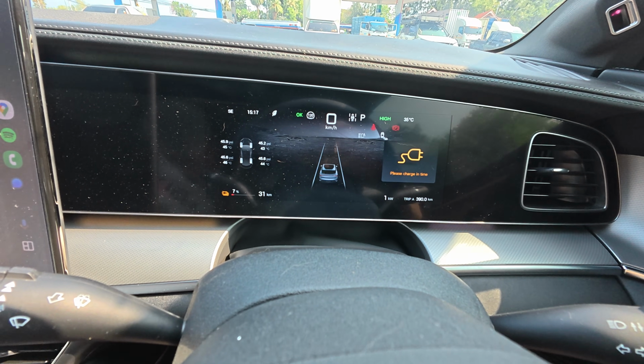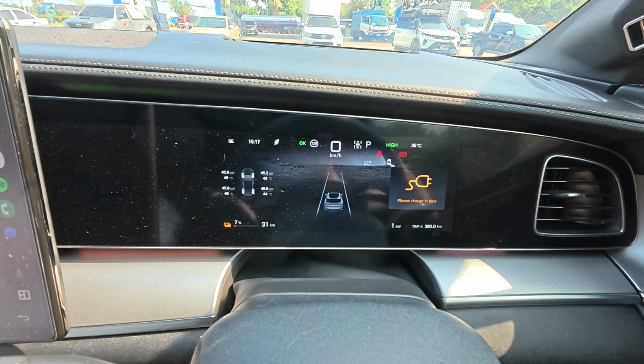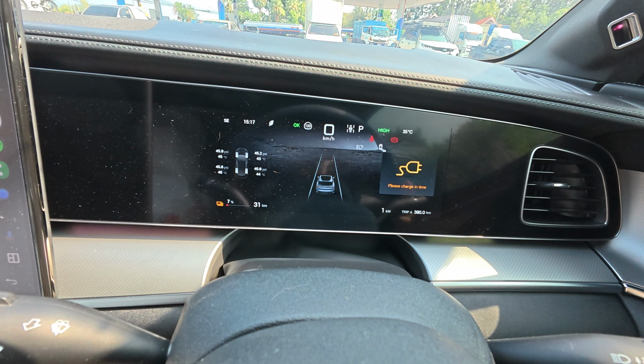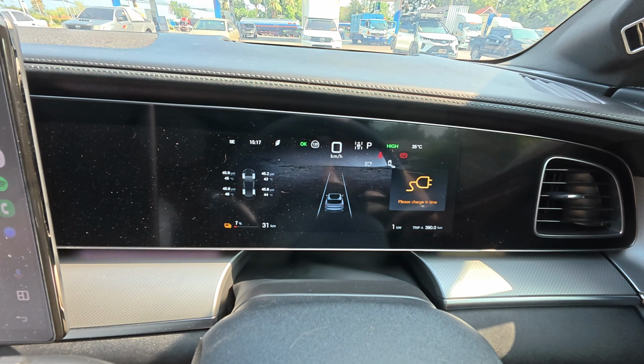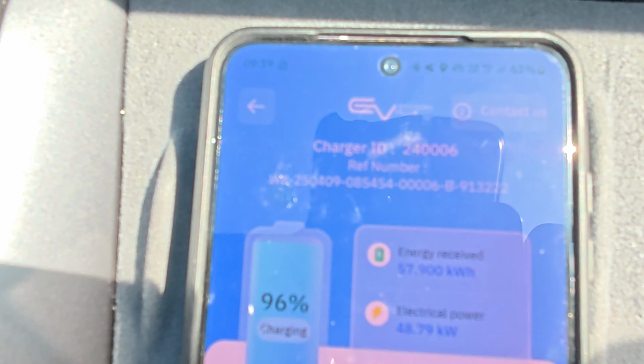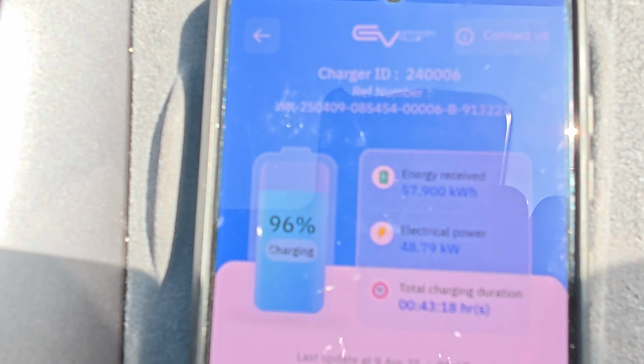Okay, and we are at the charging station with 7% battery remaining, 31 kilometers on the clock. I actually stopped at a station a bit before the one I had planned on. Probably could have made the initial station, but wasn't sure, it would be tight.